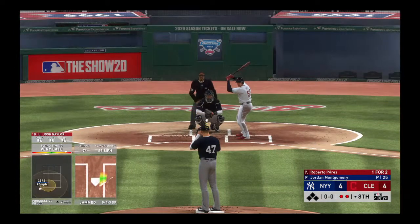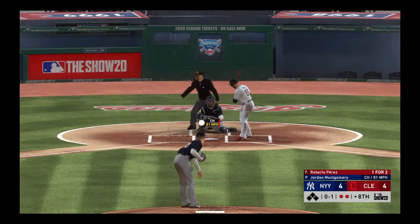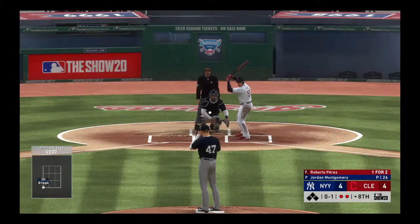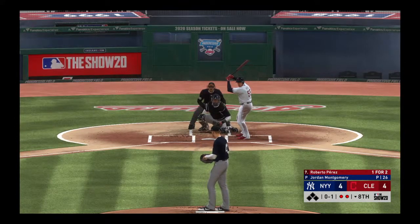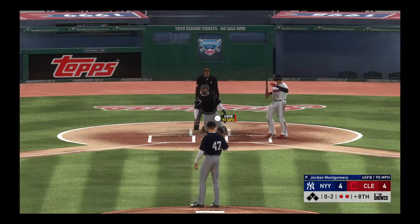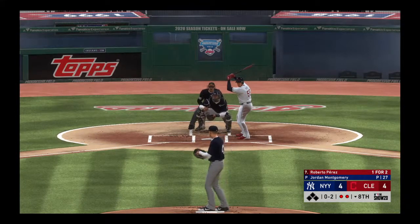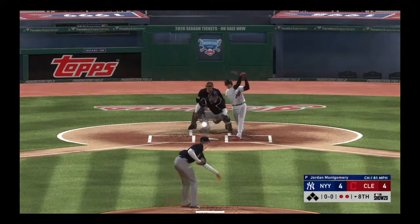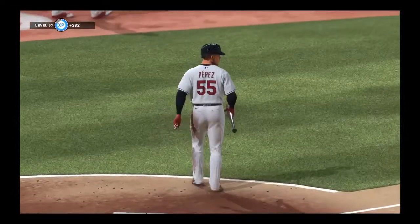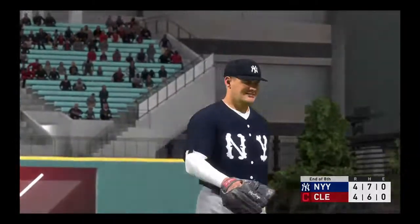So base is empty now after the double play. And now it'll be the catcher, Roberto Perez. In there, no balls and a strike. Fouled away. We're in the 8th inning now of a 4-4 ball game. Oh, and they pull the string on a good changeup there as he swings and misses, and he's set down on strikes for the 2nd time tonight. Indians fail to score. Still all square at 4.